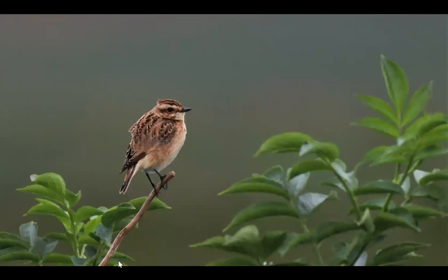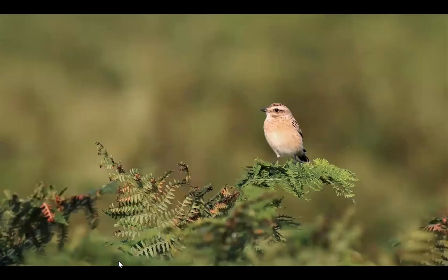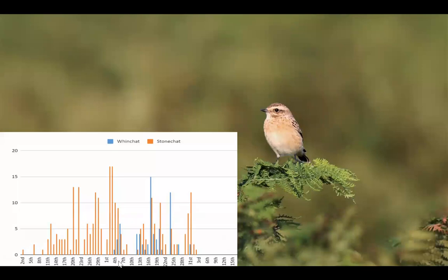The top day, which we can see in this graph here. So here's Whinchat versus Stonechat. So the top day for Whinchat, which is in blue, was the 7th of September, but we actually had an incredible 15 across the island. And that included a flock of about 10 together. So it was really, I think, Skomer's just got perfect habitat, that sort of not much vegetation, but sort of a level sort of wildflower, brackeny habitat. It was sort of perfect for Whinchat, and that's shown on their migration.